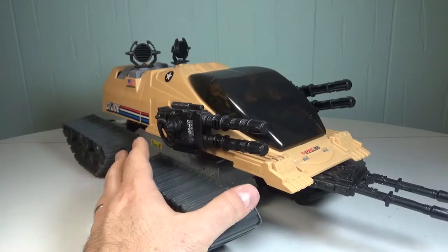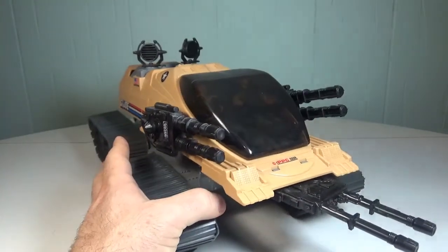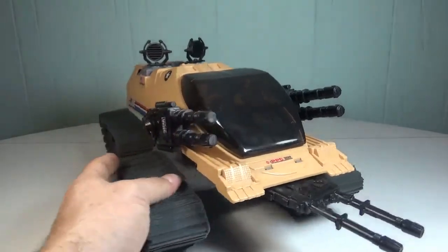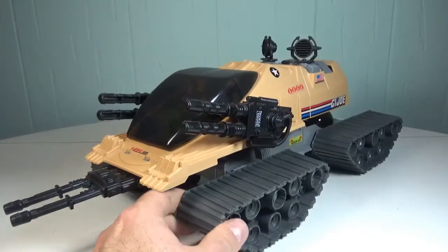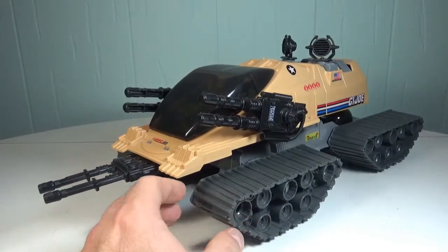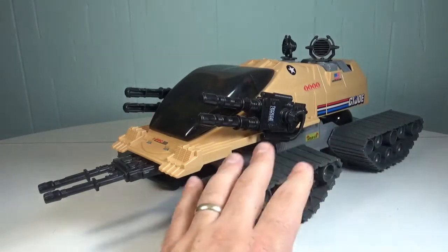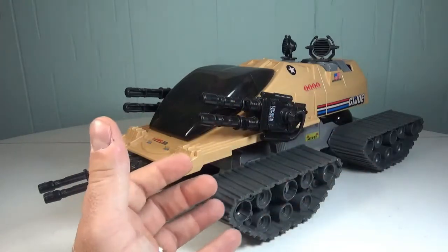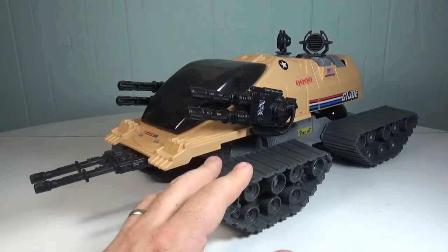I remember one of my friends having it when I was much younger, and I think it was around the time that it came out, around early 90s. It was a vehicle that I never forgot about because it left an impression on me, seeing as it had multiple capabilities and multiple uses. And that's always the coolest thing about G.I. Joe. Well, it looks great, but what else does it do?